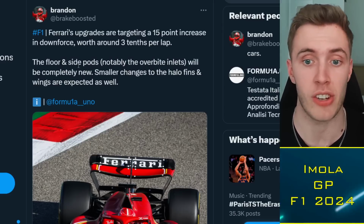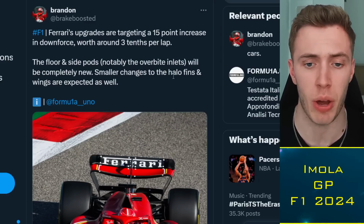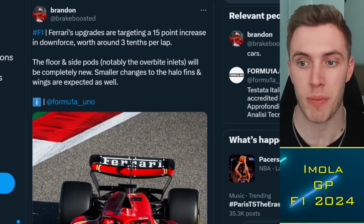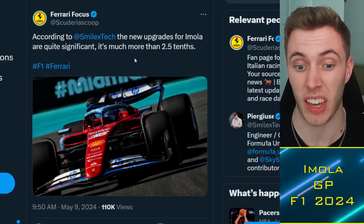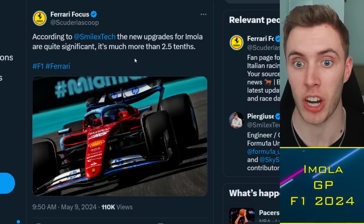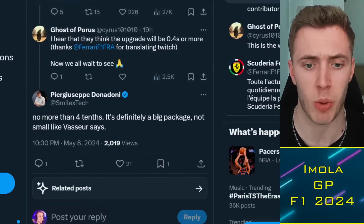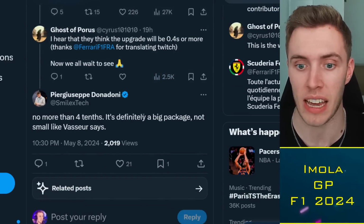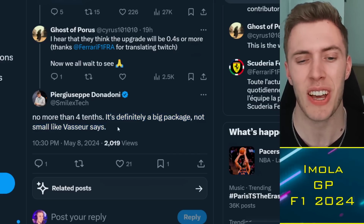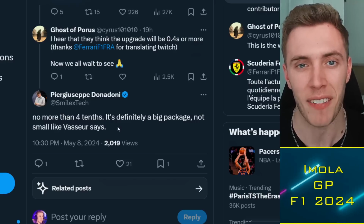You know, floor changes, notably the overbite inlets on the sidepods are going to be completely new. The halo fins, the wings, they're making changes too. So this sounds to me like a McLaren level upgrade where they're going to change the majority of features on the car. And we've heard from Donadoni, this is worth more than 2.5 tenths. And I saw this comment as well where he says it's no more than 4 tenths. It's definitely a big package, not small like Vasseur says. Because Vasseur's kind of been playing this down a bit. He's saying, well, you know, let's just wait and see about this one, guys.